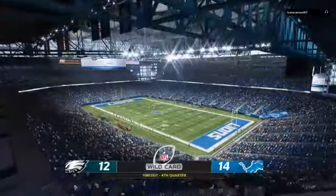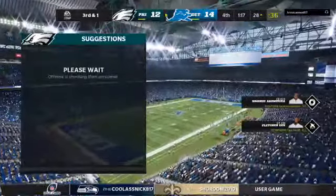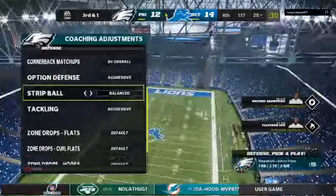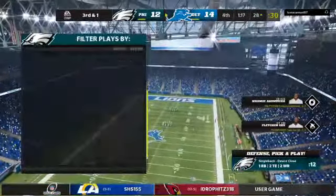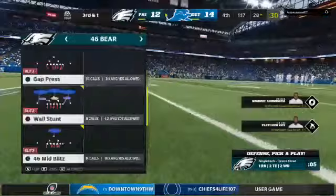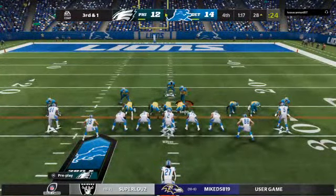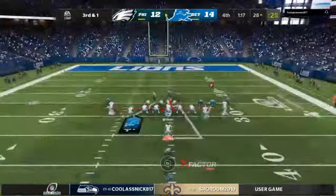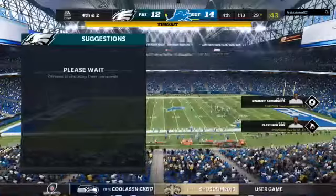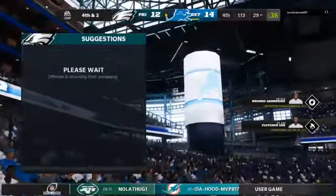Now going to use the 2nd of their timeouts as they'll talk it over here before what will be an important 3rd down. Comes to Cook. He's not going to get there. That won't even be close. It was blown up in the backfield. The Eagles will take their 3rd and final timeout as they'll head to the sideline and talk over what to do next.